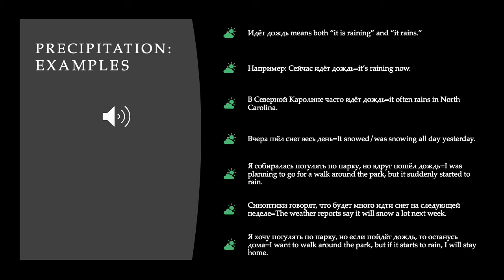But if we want to emphasize the starting of the precipitation, we're going to use some form of пойти. So, я хочу погулять по парку, но если пойдет дождь, то останусь дома. I want to walk around the park, but if it starts to rain, I will stay home.